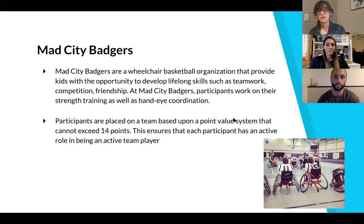Mad City Badgers is a wheelchair basketball league, which is pretty awesome. They go around and have basketball games and go to tournaments, and you're able to learn the game of basketball. So working on some of those physical gross motor goals, like passing the ball to other people and going faster in your wheelchair, but also developing some of those social skills that go along with being on a team, playing a game. So having that teamwork, a lifelong skill, being worked on.